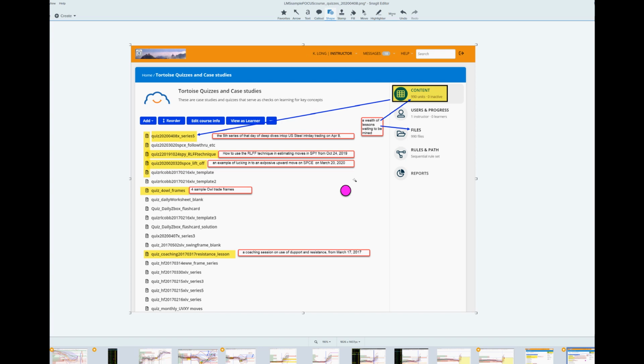Nothing better to do. As an example, there's one I built called Tortoise Quizzes and Case Studies. Case studies and quizzes that serve as checks on learning for key concepts over the years. There's 990 case studies in there waiting to be mined and studied. Each one of them is a one-pager, a screenshot of an important moment in a trade that showed entries, exits, setups, frames, lessons learned, and all that stuff. And just in no particular order, this is just the order they got loaded in.